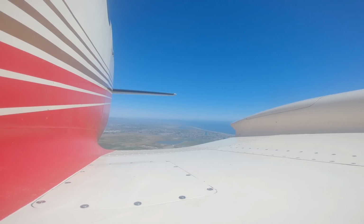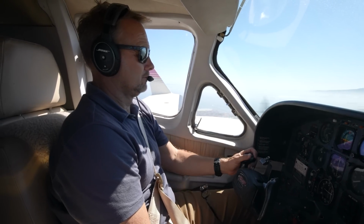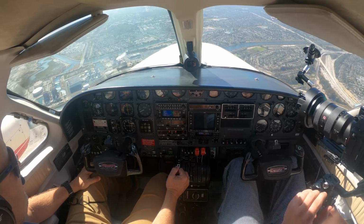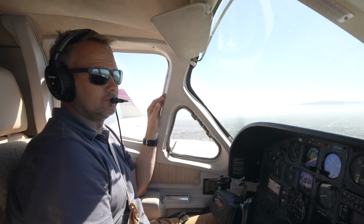Turn base. Long Beach Tower 220 Whiskey Charlie over the Queen Mary, inbound 26 left, we have Echo. 7 Romeo Alpha, resume normal speed. Roger. Long Beach Tower 220 Whiskey Charlie, inbound 26 left, we have Echo over the Queen Mary. Continue. SkyWest 3651, turn right at Kilo, contact ground. Right Kilo, contact ground, 3651.